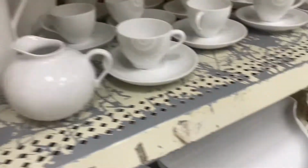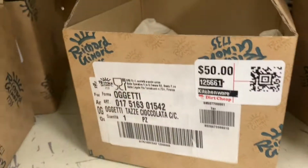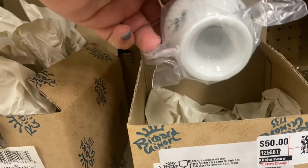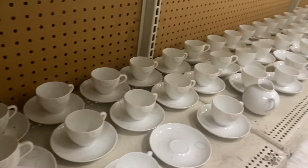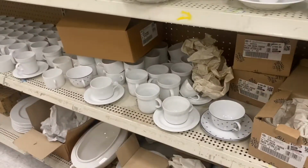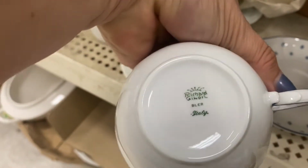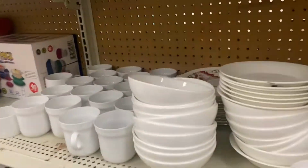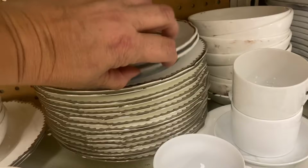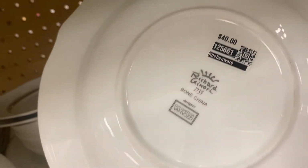So I stayed in this section for a while. This particular brand, of course I don't even know how to pronounce it, Richard something, claims to be a fine china type brand. So I searched a lot of these patterns. There was no way for me to really know what the name of the pattern was, so I searched with keywords like silver rim or blue floral, that kind of thing.